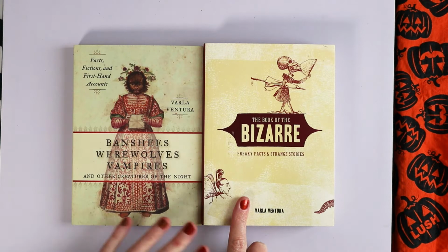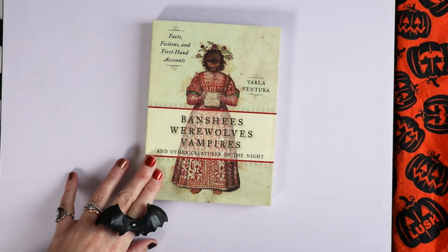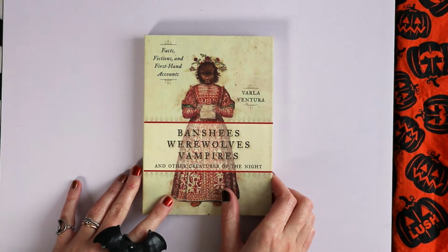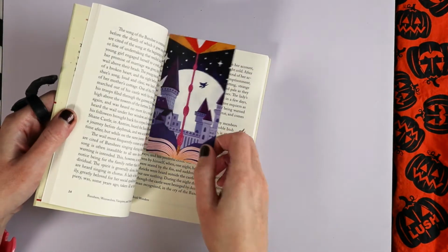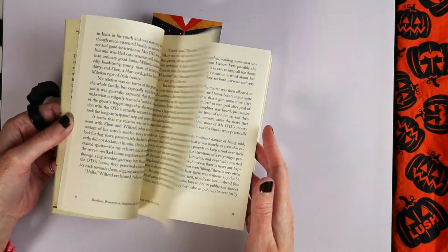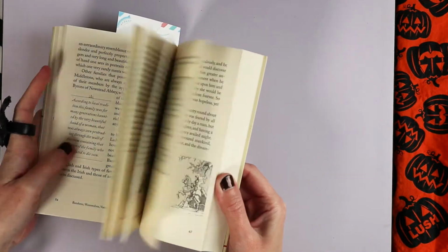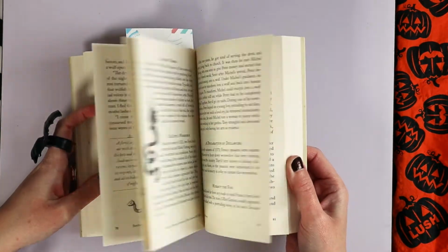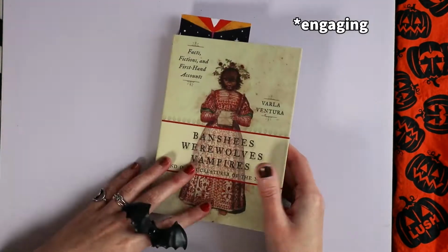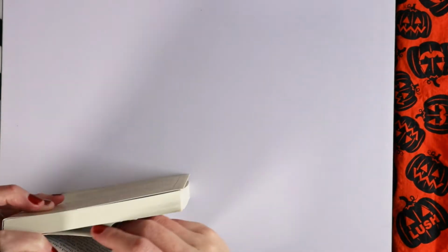Next up is also 2 by the same author, and the author is Varla Ventura, and I also love her writing style. I have The Book of the Bizarre, Freaky Facts and Strange Stories, and then I have Banshees, Werewolves, Vampires and Other Creatures of the Night, Fact, Fictions and First-Hand Accounts. I haven't gotten very far in this, but I am currently reading about Banshees. There are very small drawings throughout. The way it's written is very entertaining. Well, entertaining is maybe not the word. It keeps you wanting to read. The bookmark is a thank you card by Joy Addict, by the way, for those curious.